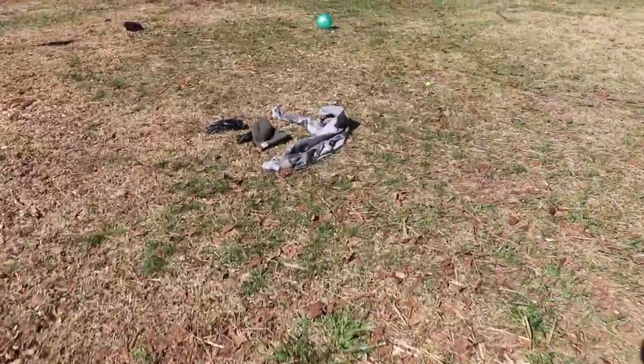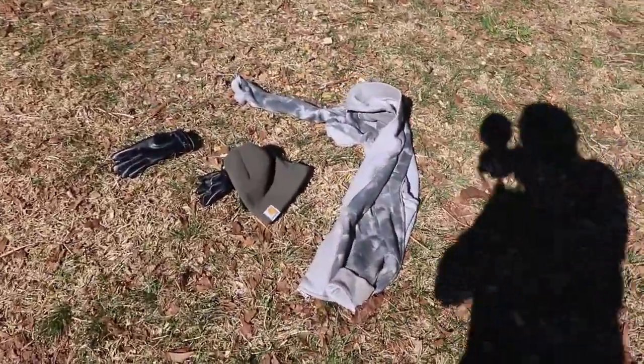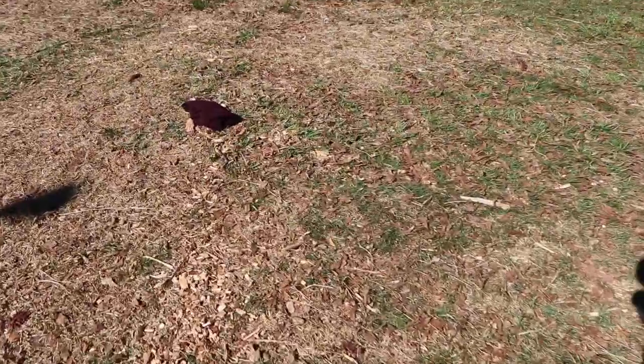You can tell that it's been getting hotter and hotter throughout the day. First, the jacket, hat, and gloves came off. And then, the long sleeve shirt.